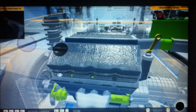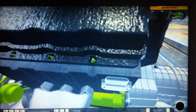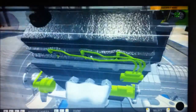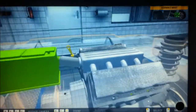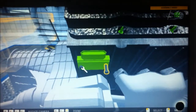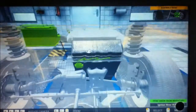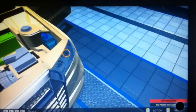It seems relatively straightforward, so we need to go into assemble mode. Let's put that spark plug in, that ignition module in, and those ignition wires in, and then we'll rotate ourselves around to the other side, and we will pop that spark plug in, and this is the mirror of what we've just done on the other side of the engine.